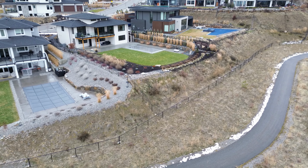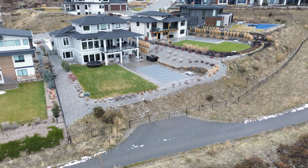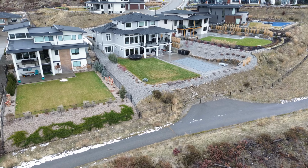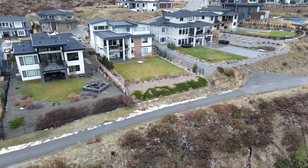All right, let's get into topic number one. That's going to be cost of living. Cost of living here in the Upper Mission, Kettle Valley, and Crawford is going to be more expensive than the average throughout Kelowna, and for two reasons. A, this is some of the most expensive real estate that you could buy here in Kelowna in the central Okanagan.